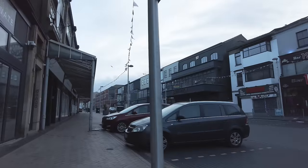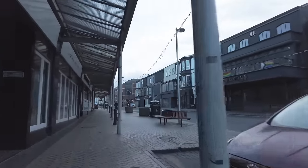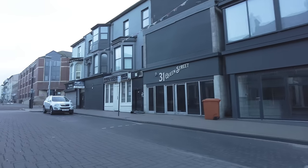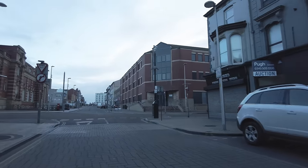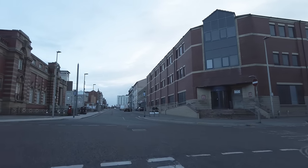Anyway, heading to the town centre. Yeah, I heard that there's a shop up here somewhere around here that a sign blew off. We'll go and take a look.